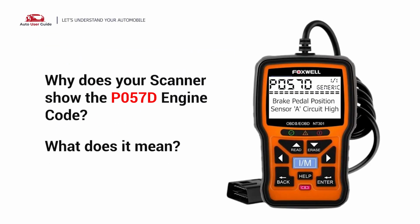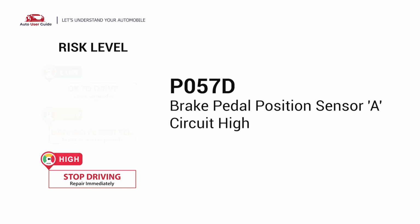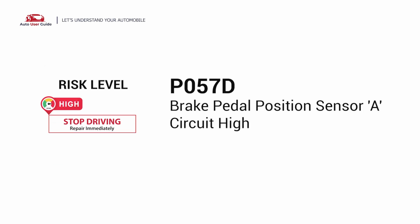Why does your scanner show the P057D engine code? What does it mean? P057D is a diagnostic trouble code for brake pedal position sensor A circuit high.